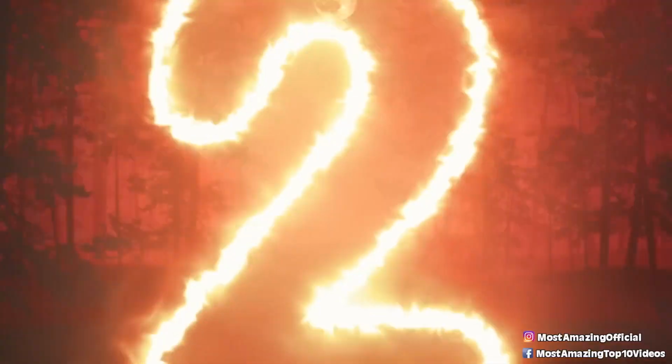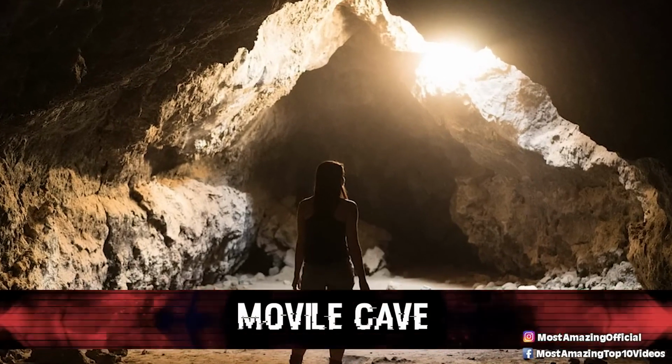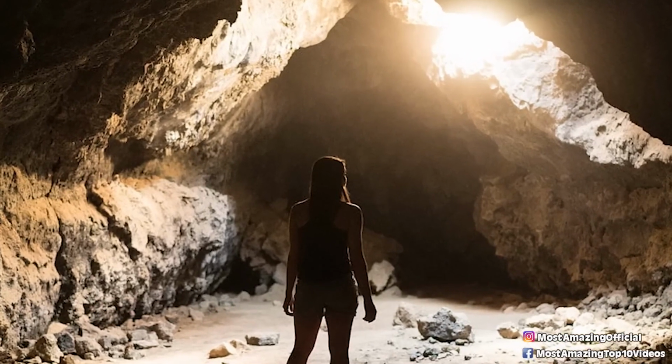Keep your secrets. In our number 2 spot today, we have the Movile Cave. This cave is located in Romania, just a few kilometers from the coast of the Black Sea, and it was first discovered in 1986. This cave has been isolated from the outside world for millions of years, and basically everything that goes on inside of it is different than what we are used to.